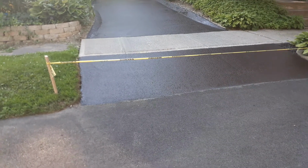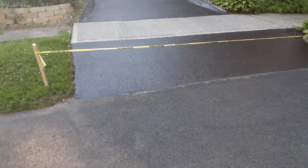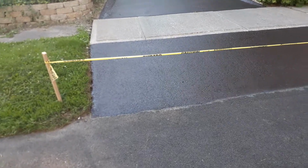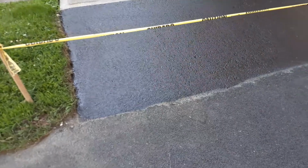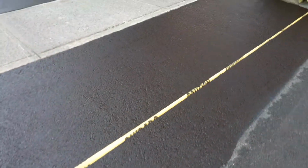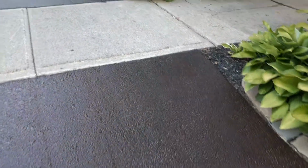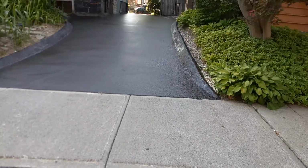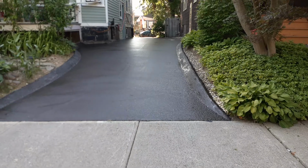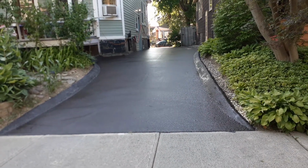We just had United Asphalt come back just under a year, I would say, give or take a month. And we just had our very first seal. Assuming you don't know how important that is, it's very important. They want you to get it sealed within the year of a new job. Again, I highly, highly, highly recommend United Asphalt.